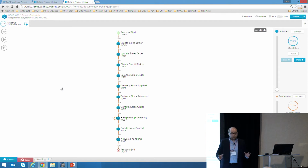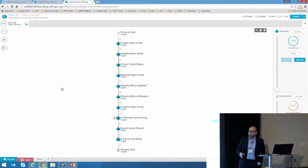Now, when you look at this process, you'll probably tell me, Bastian, this looks very simple. Why do we need this fancy stuff? And I completely agree with you, because we now want to carry out the root cause analysis. We want to go deep in and understand why we have this 16 days throughput time, and even further, how can we improve it? How can we do this better? And the first thing is understanding what is really happening in this process flow.